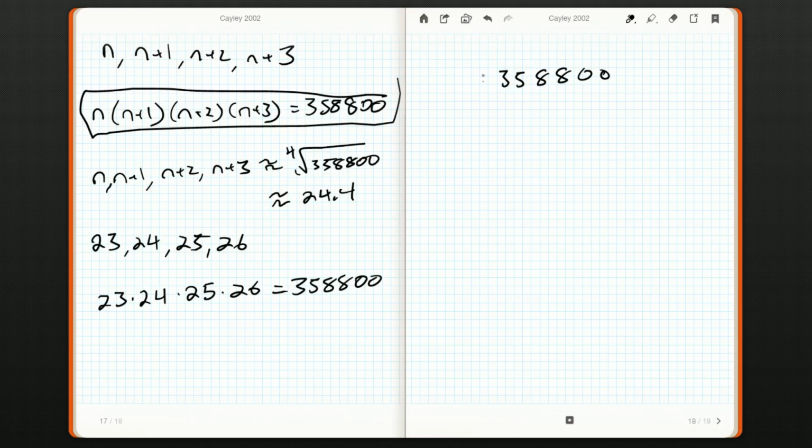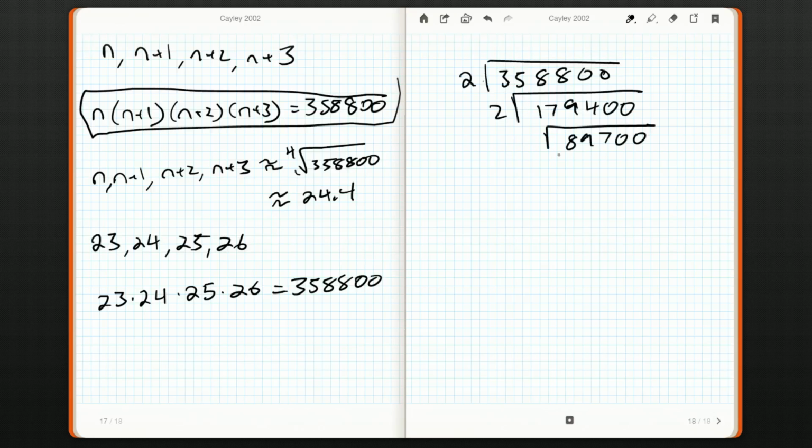I'm noticing that I've got some twos in here. So two, and let's divide this sucker by two. 179400. The reason I don't think this would be as good is because it's going to take a little while. I'm specifically prime factoring it. 89700, that's also going to have a 2.